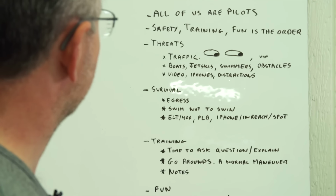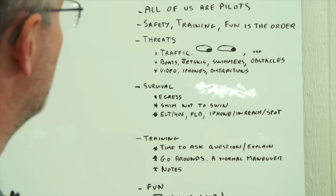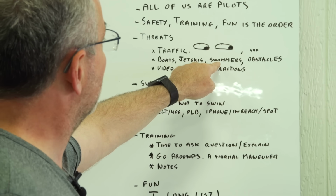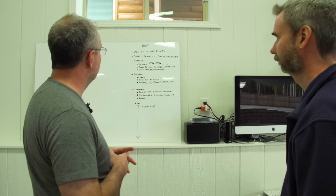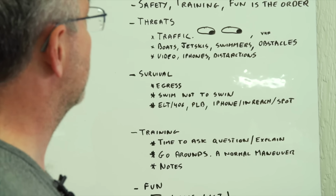You'll probably see a trend of water sports, and that's because we're going to be sharing it with boats, jet skis, swimmers, and some of them don't have to be above the surface to still be a problem. They could be slightly below the surface. Then the rest of it, obviously distractions. We want to make sure they don't get us off our game.